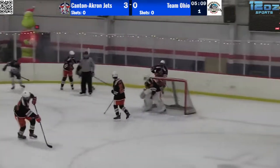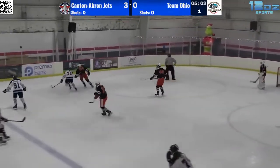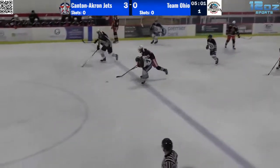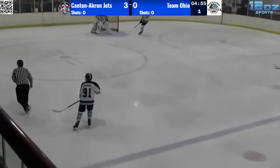2-on-2 battle. Ohio comes away with it. It's Edwards. On his clearing pass, he went right to Ben Rose, but Edwards gets it right back. Essinger was trying to keep it alive, was Weaver. And now it does finally get out to center, down into the ZAK zone. Ohio quickly from the line change.